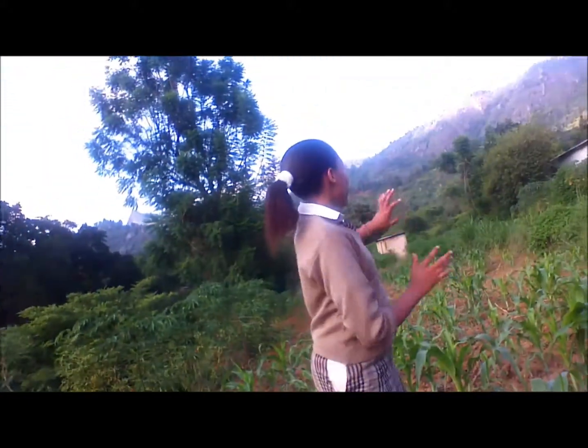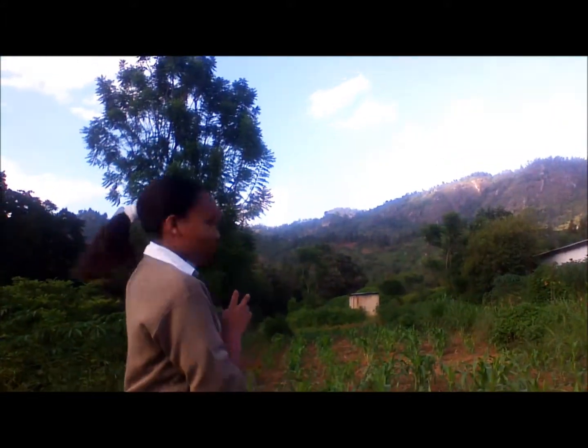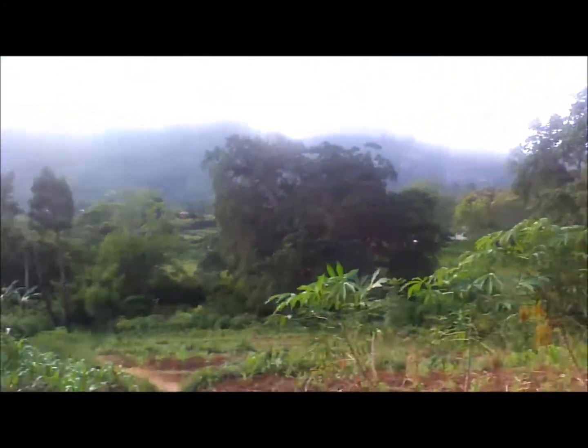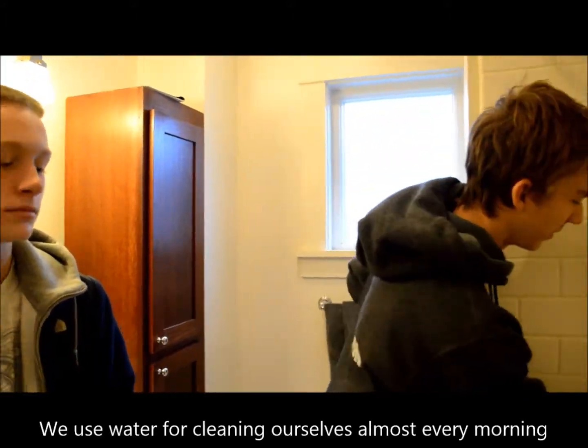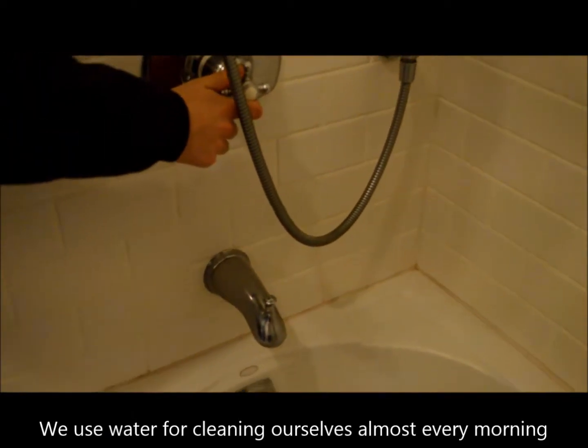Okay, so here, this is where the collection of water begins. It's being collected from that hill over there, and then it flows to that point. It flows, then is taken this side up to the settling tank. Now the members of the community ensure that the water is well distributed and well taken care of, so that you can prevent the wastage of water. And we use water for cleaning ourselves almost every morning.